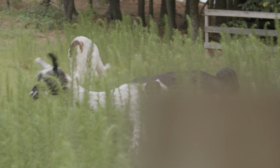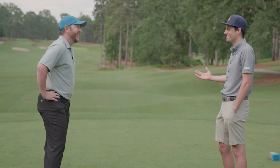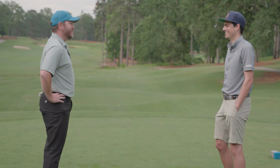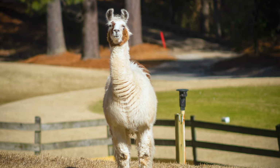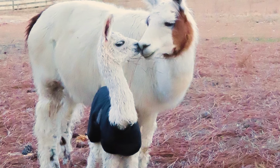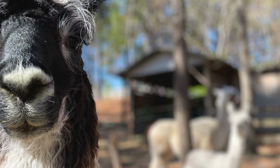We've got llamas. Not everybody can say that. No, not everybody could say that, but we've got 4 of them over on the 14th hole. And when we first opened up, they were caddies, and they'd carry 2 bags, and you'd have somebody lead them around, and they'd go out and caddy.